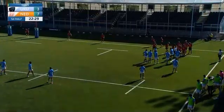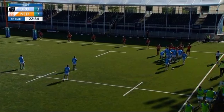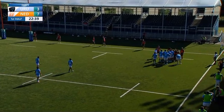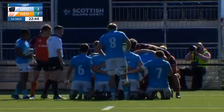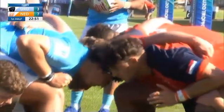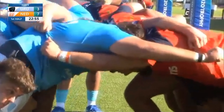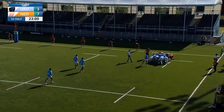Has perhaps resulted in the worst option for the Netherlands. Uruguay will be wanting to try and flex their muscles 5 metres away from the Dutch line. Crouch. Bind. Set. This mistake just opened the door for Uruguay.